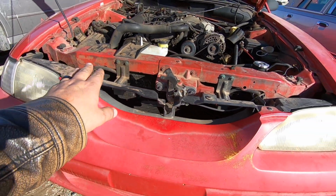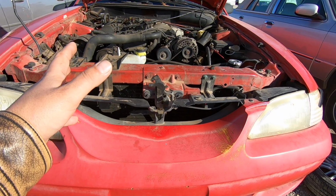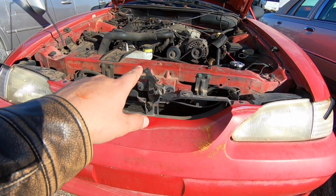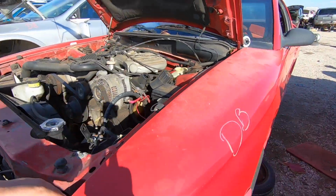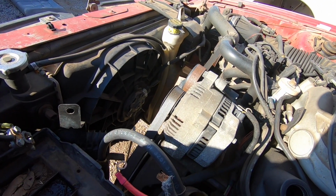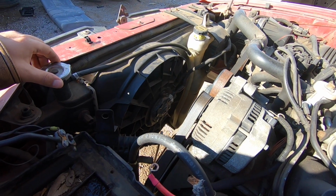We also get a good look at the core support here, where you can see ours is bowed up a little, and I wasn't sure if it was made that way or not. Absolutely not. The core support is supposed to be nice and flat here, so this gave me a better visual of what we need. This radiator, unfortunately, is one of like two out of every car they've got here that we're going to be able to use. It looks like it's going to work.